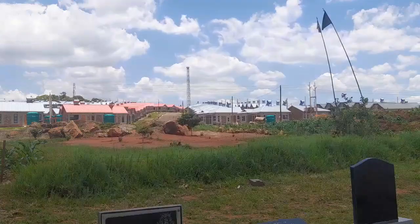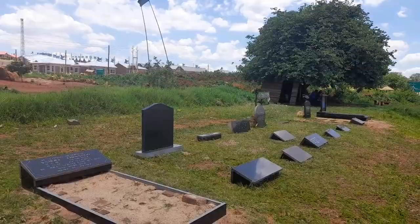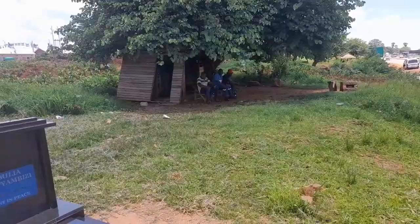Okay, so if you want to know, this place is in Kuadzana, just after you pass Warren Park as you go towards Blawai or Norton. So these are different tombstones that they have, and the guys are seated there. I'm just going to call them and ask them a few questions about the business that they are doing, because I want to buy actually. So I'm going to ask them a few questions.